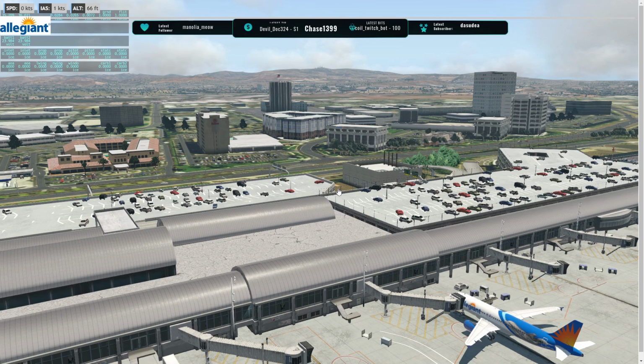I think John Wayne's about my limit, like 7,000 feet is my limit for the Airbus. Actually, no, this is 5,700 feet. So I'd say 6,000 feet would be my limit. So I probably could do Burbank actually with medium brakes like I did here. But Burbank is hard just because of the mountain range behind it. So I still wouldn't try it with an airliner. I'm not that good.